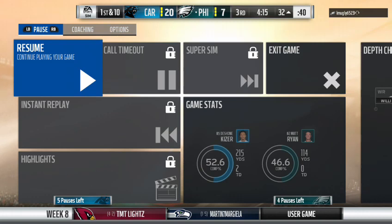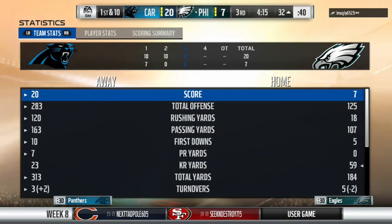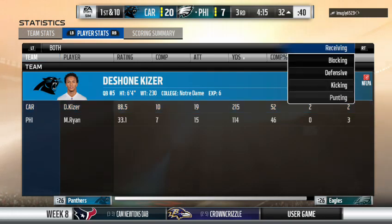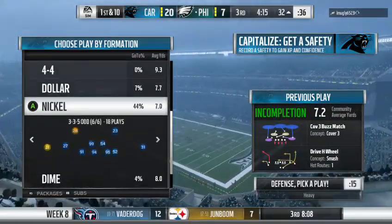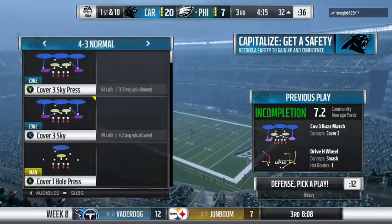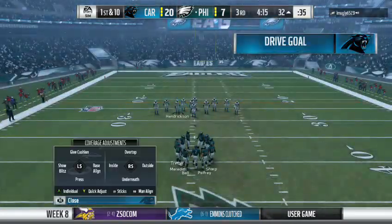Let's check in with our referee. So the offense has it 1st and 10.